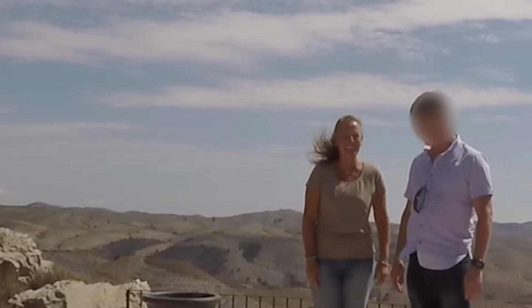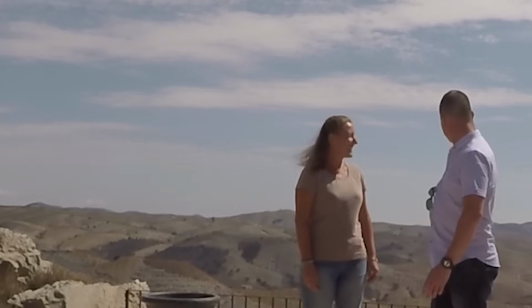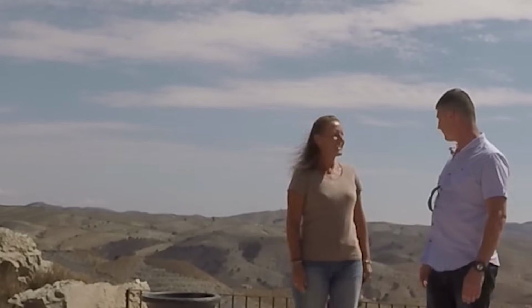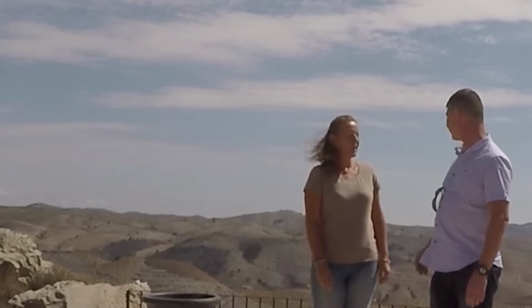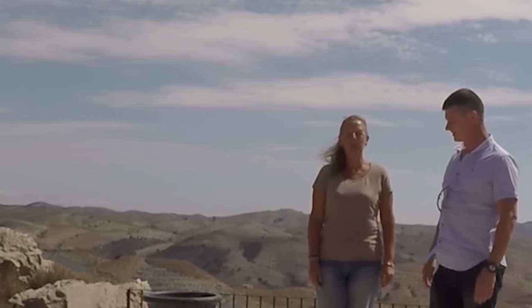No, you're welcome. It's been really good. Well, I don't know if you guys are seeing it on the camera, but the view is absolutely stunning up here. And what are they growing out here, Ali? Almonds, main crop, and olives. Almonds and olives, yeah.